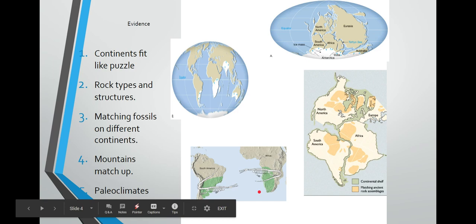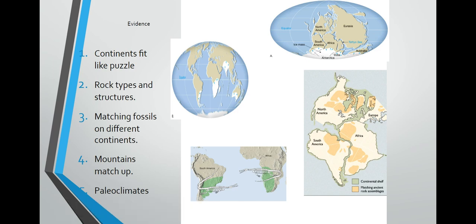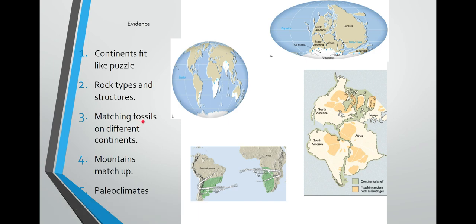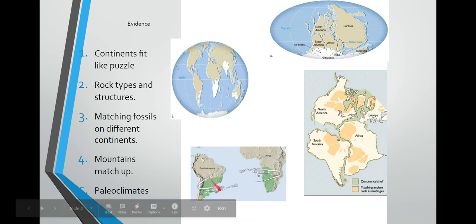And all the people said, "You're still crazy." It's like, okay, great. Well, if you put this piece with that piece, along with other pieces in the world, not only do the rocks match up, but the fossils match up. So the same types of animals that lived over here lived over here. So not only were the rocks the same, but the animals were the same. That's kind of weird.